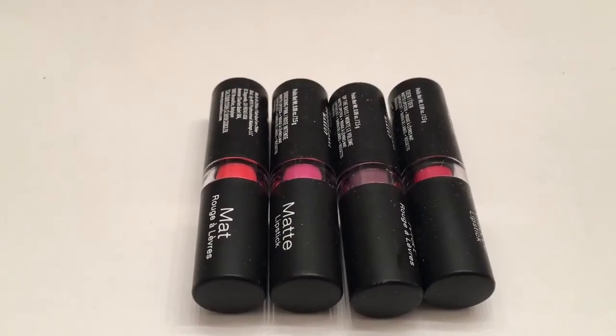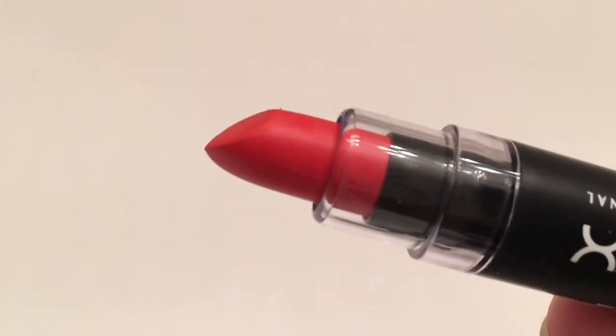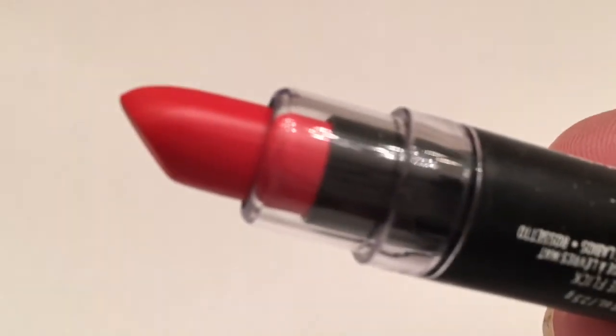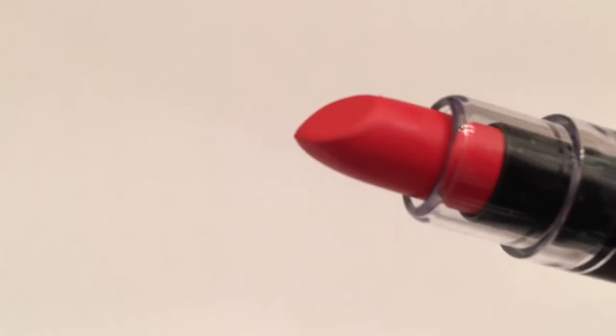The next one I want to talk about is their matte lipstick. This was a toss-up between the butter lipstick, which will be the next one I talk about, and this one for which was my favorite. This is what the bullet looks like, and with the clear plastic on the top, it did kind of remind me of play makeup and just how the color looks.